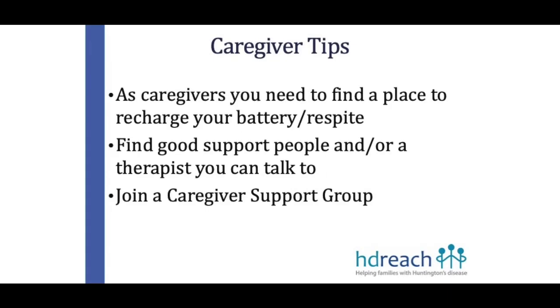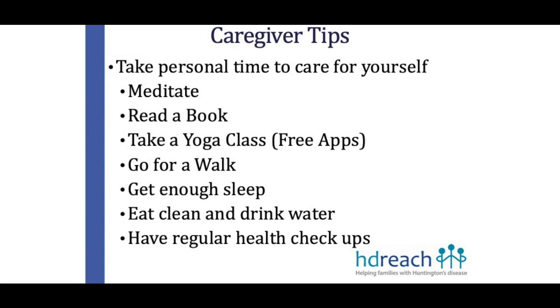So here are some caregiver tips. As caregivers, you need to find a place to recharge your battery and for respite. That could be finding a good support person or a therapist you can talk to. You can also join a caregiver support group. Take personal time for yourself, such as meditate, read a book, take a yoga class. There are many free apps that you can download. Go for a walk. Make sure you get enough sleep. Eat clean and drink water. And have regular health checkups for yourself.